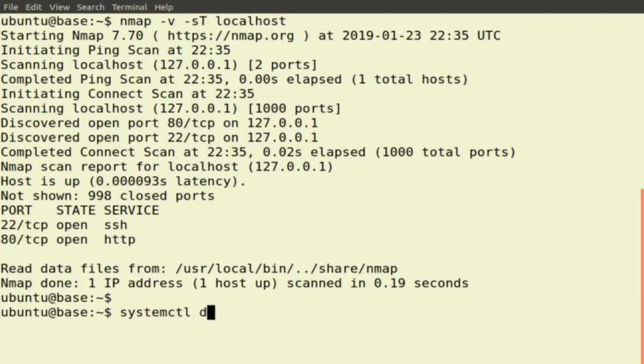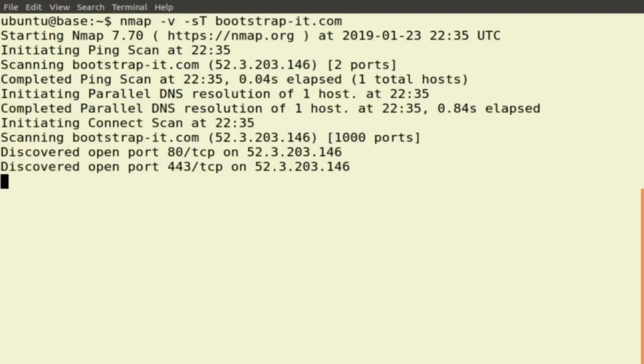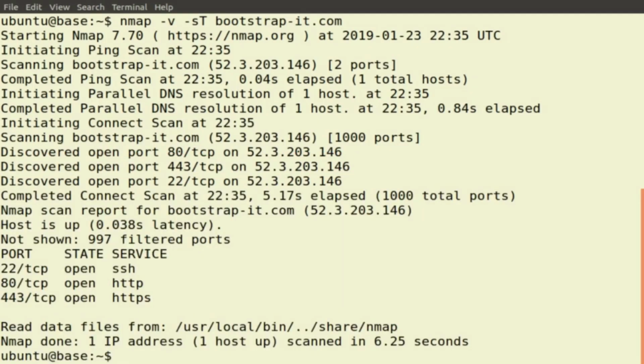Running the exact same nmap command, but against an external address like my Bootstrap IT website, will show me what's currently visible on that server from the network. This one also accepts secure HTTP requests through 443, which, coincidentally enough, we're going to talk about in the next clip.